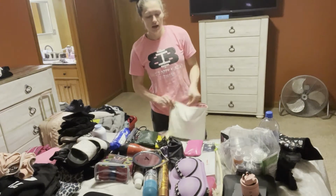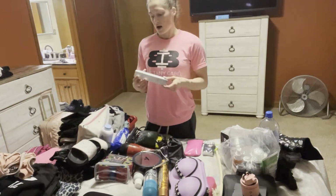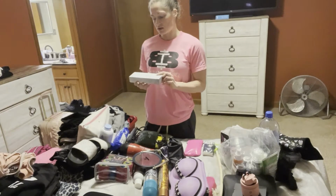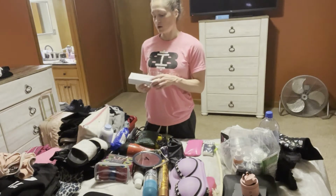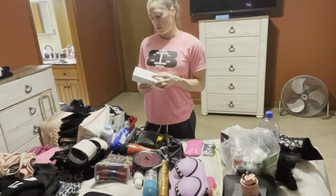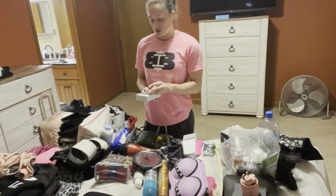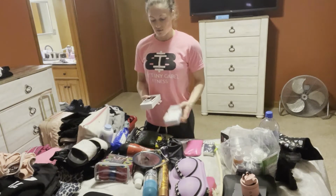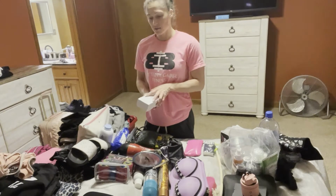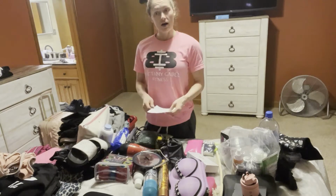All right, oh, one last thing. I think I've covered everything. I will be shaving my face tonight as well. I got this electric eyebrow trimmer, but you can dermaplane your whole face with it. So I'll do that tonight, so the makeup goes on fresh, and clean up my eyebrows a little bit. And that's about it, y'all.